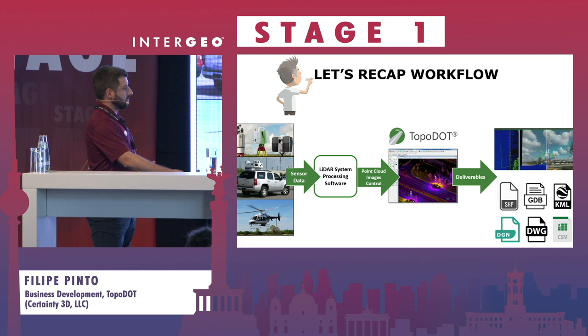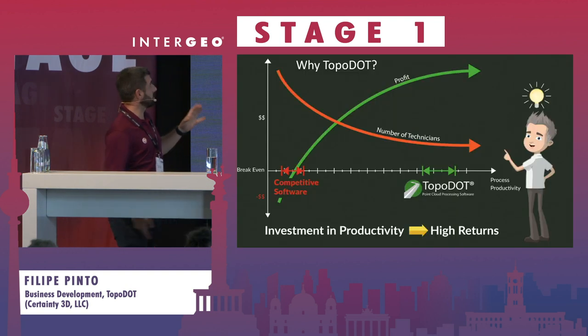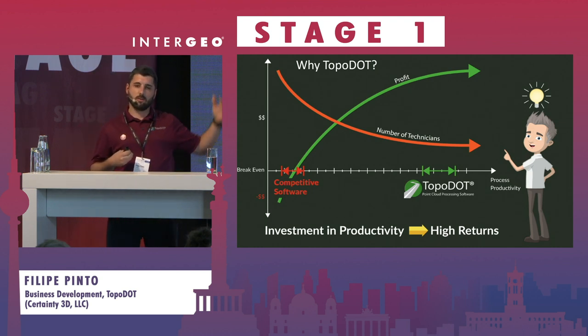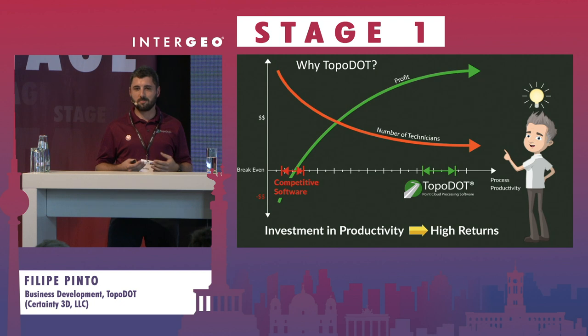So just before ending the presentation, I just wanted to give a last insight. I invite you to walk around to see different options and then to stop by the TopoDOT booth and see why TopoDOT and not any other software. Mainly because of this, and I can see some well-known faces from the TopoDOT community, and I think it's the reason why they chose TopoDOT and not any other software.